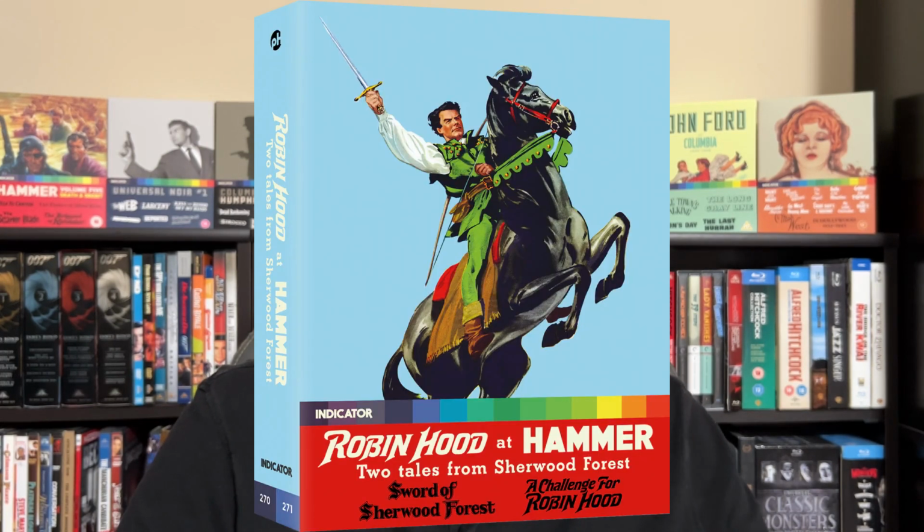Then we've even got the amazing Robin Hood at Hammer box set that I went over and raved over, which is one of Indicator's best releases. That's here for only $16 US. And that set has so many supplements just for those two films that it's worth at least $30 or $40 just for the exhaustive supplements, let alone you get two really fantastic, underrated, little talked about films as well in a beautiful hardcase box set that is also going to sell out at some point, and I'm amazed it hasn't already.